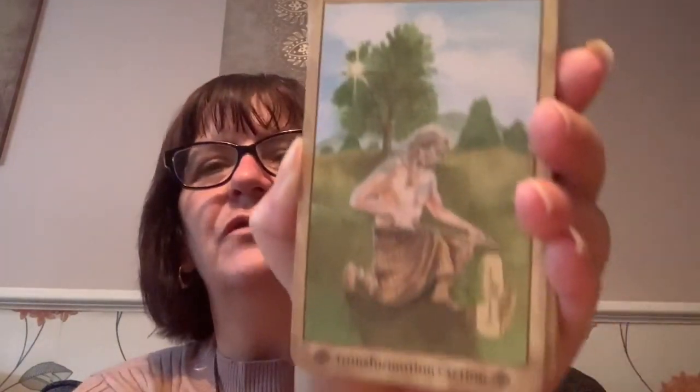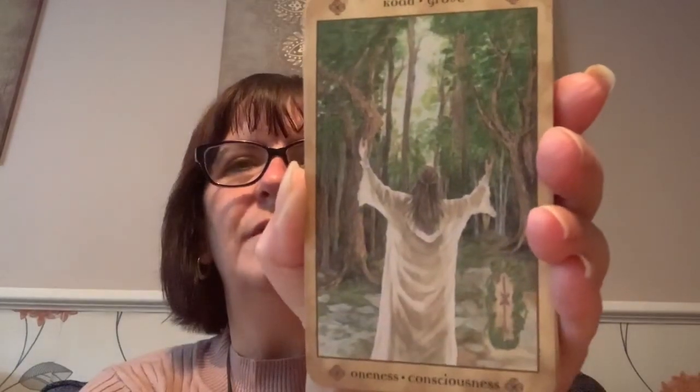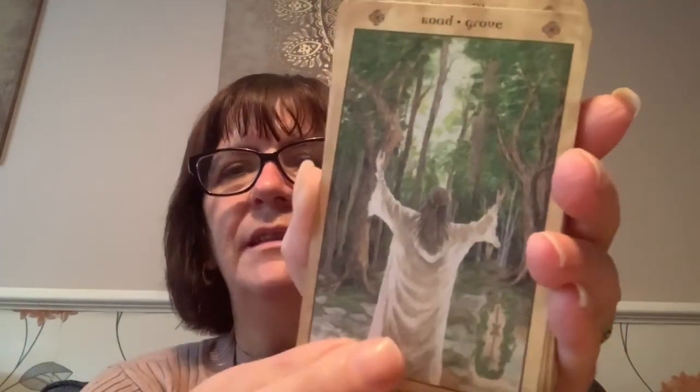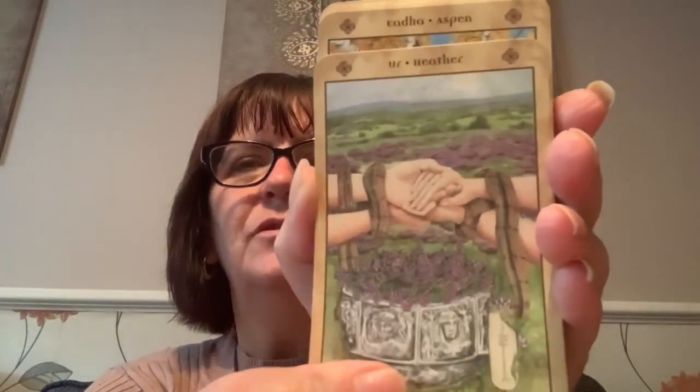So that is that one. It tells you at the top the Celtic word, and it's ash, and then it's transformation and action on the bottom to give you a couple of keywords. So there we go. So that's another one. Like I said, the artwork is really lovely on these, and I really do like working with these. There's only 25, so it's not a huge deck, but I've had this a couple of years, and I do like to use it.